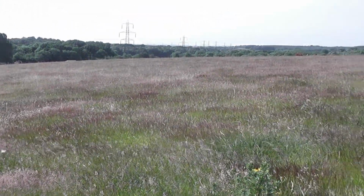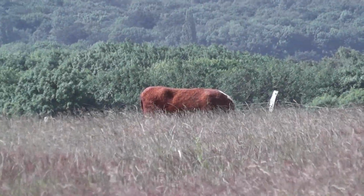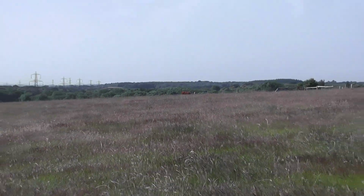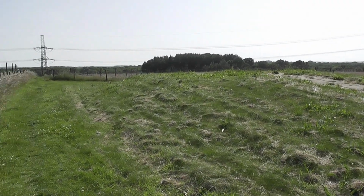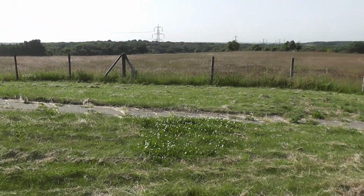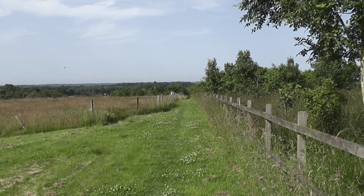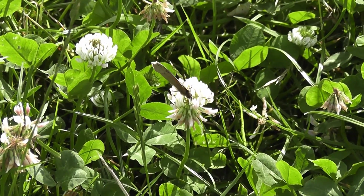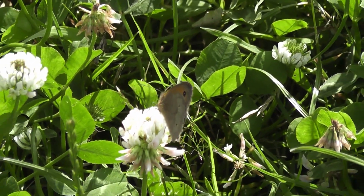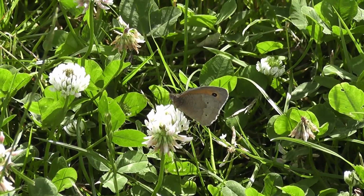Yeah, luckily there's nothing out today, or is there? What's that over yonder? Can't tell from here. Unsure what this raised mound here is for. Onward journey's now downhill straight ahead. Butterflies everywhere on the clover. Unsure what it is. Loves that clover though.